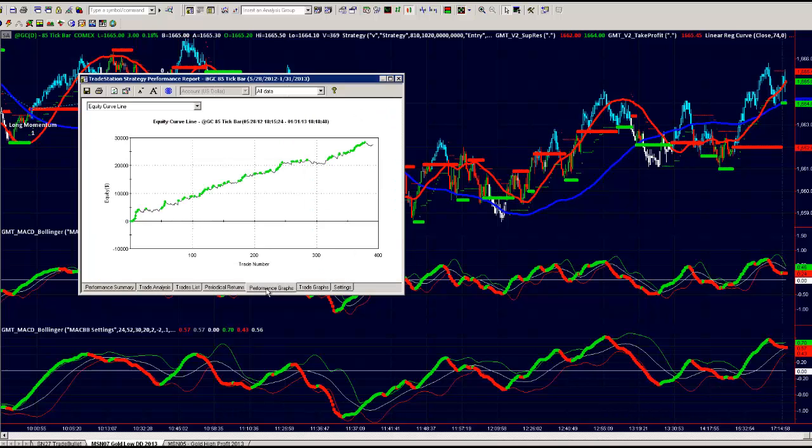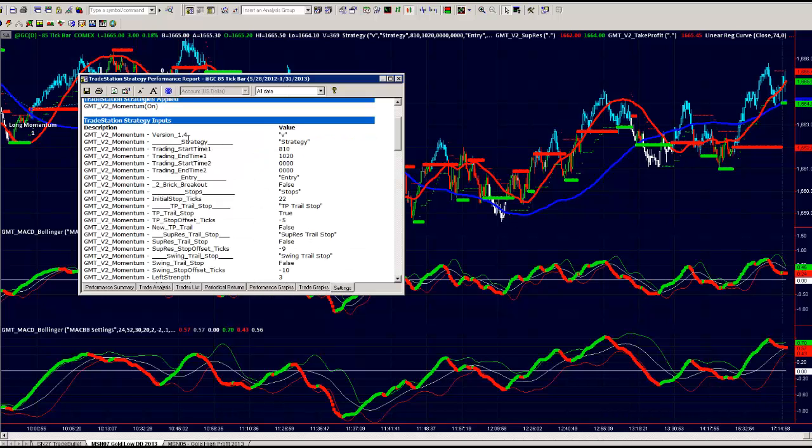Alright traders, we're going to have a look at our three systems today. The first one we're going to look at is system number 7, which is trading gold, and it's titled Gold Low Drawdown because it's got such a low drawdown. This is version 1.4. Two of the systems are version 1.4 and the other one's version 1.5. They're all momentum strategies, and this one's trading from 810 to 1020.